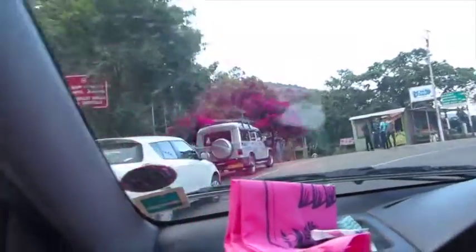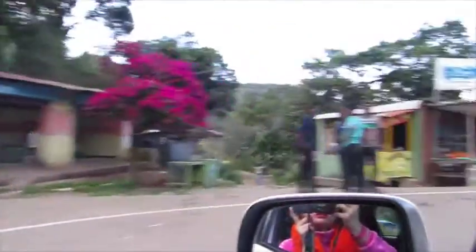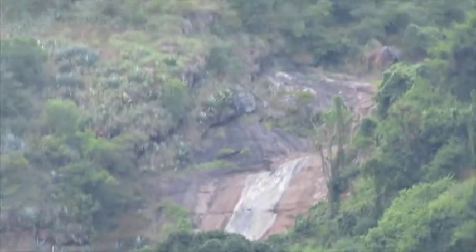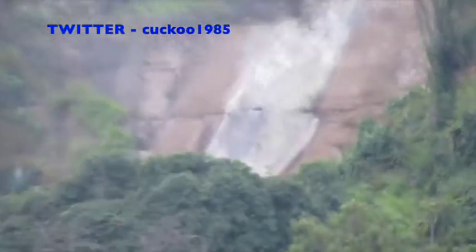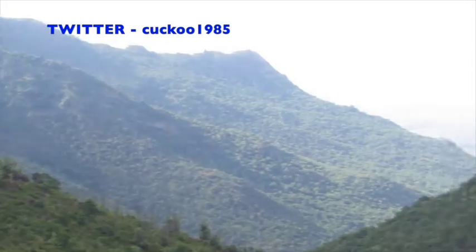Here it is. This is the Kalati Falls, but there's hardly any water. Otherwise, it's full. The view is superb.